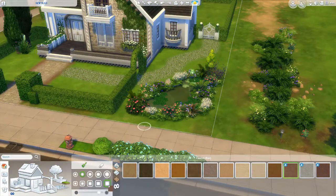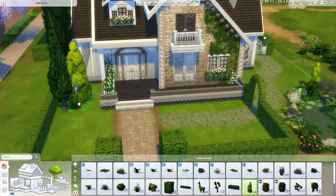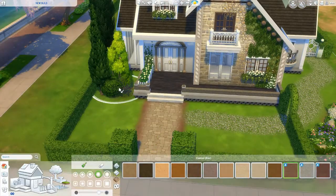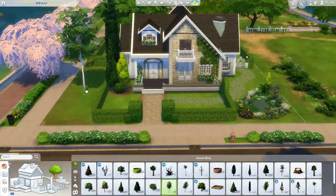So I am really, really hoping that at some point they will add in some kind of spiral staircases or something like that, because that would just make my larger castle and palace builds an absolute dream.